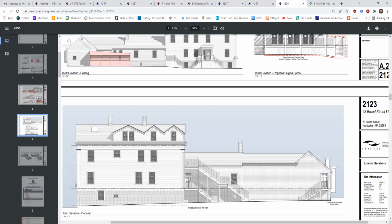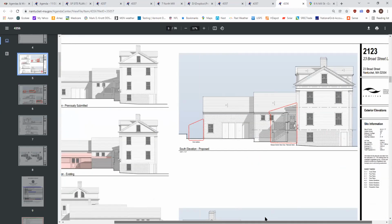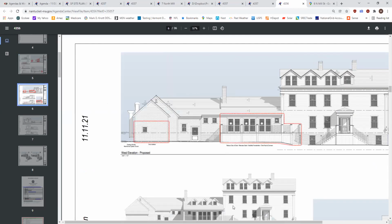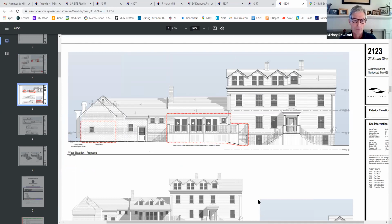The character defining feature of the front facade is the friendship stair. The proposed deck extends out in terms of width well beyond the friendship stair and would totally reshape the view from Broad Street. The large deck, I think, would upstage this important historic element.